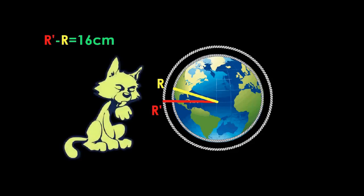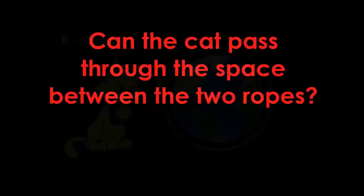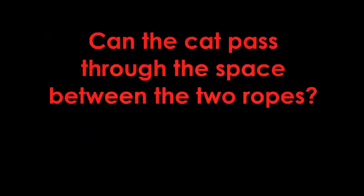Don't forget that we have our little cat, and now we can finally reply to our question. Can the cat pass through the space between the two ropes? Of course, yes. Cats can pass even through smaller spaces. Of course, I'm talking about an average cat, not a giant one or a tiger or a lion.